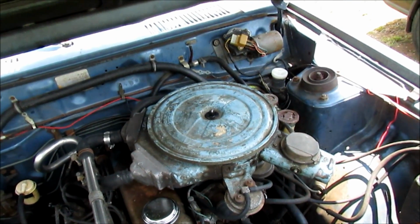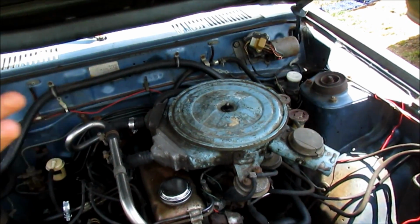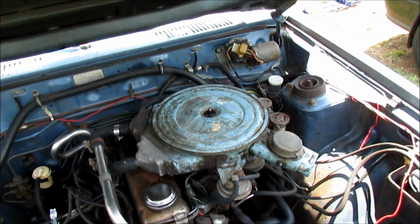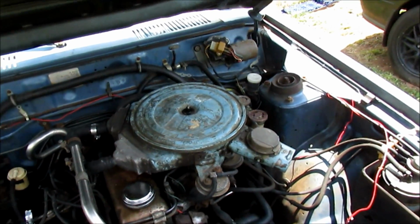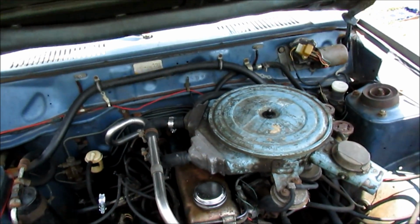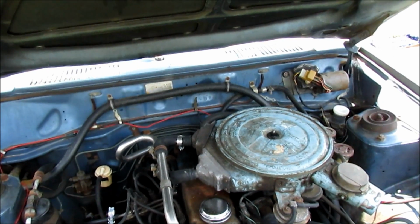So we cleaned that up. I took the spring and stretched it apart so that it had more spring in it again. And I put it all back together, and now it runs. It's got a little bit of hesitation between low and medium throttle. It just kind of burps and then takes off. But yesterday it wouldn't move at all. So this is 100 times better than it was.